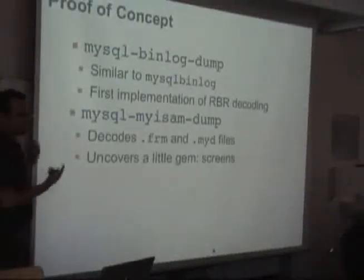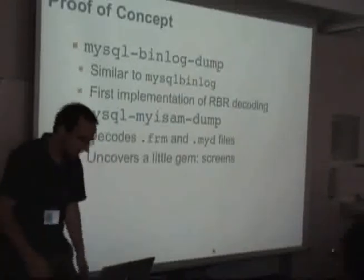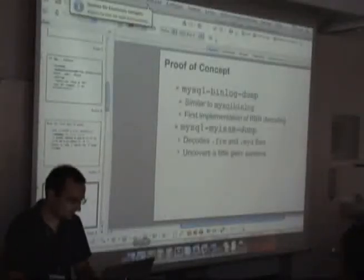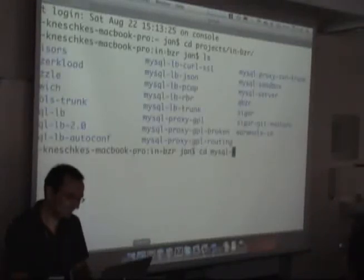Okay, so MySQL binlog was the starting point, and it got a bit more interesting. So let's take a look at what is perhaps the more interesting version of it. This is the point where, as Giuseppe said, it breaks. So it becomes more interesting.